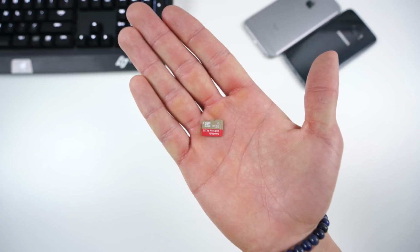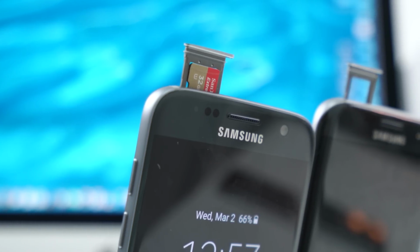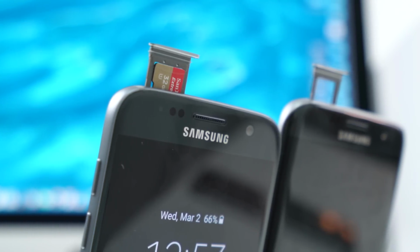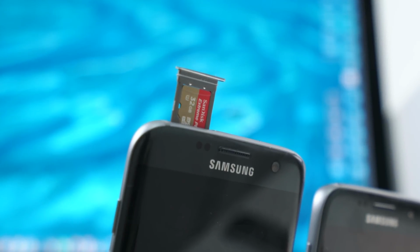Number 3, expandable memory. Finally, Samsung listened to all of the angry Android fanboys out there that hated the GS6 for taking this away. Expandable memory finally comes back in the form of a micro SD card. You can expand it up to 256 gigs. Someone correct me if I'm wrong down below in the comments, but such a needed feature and such a plus for all Android users out there.